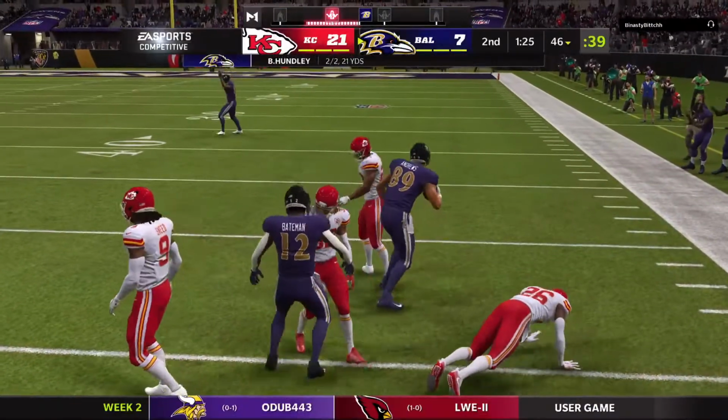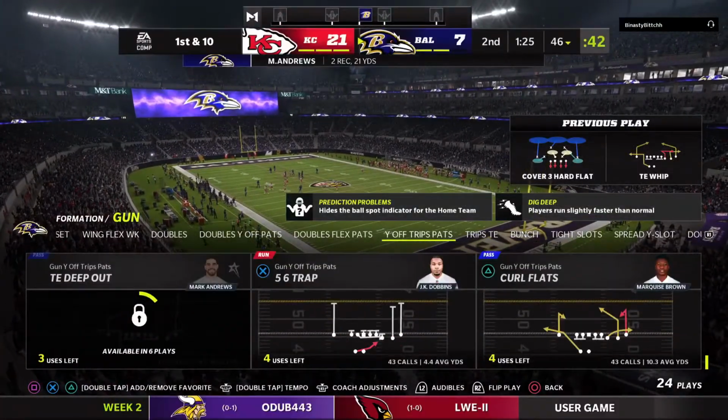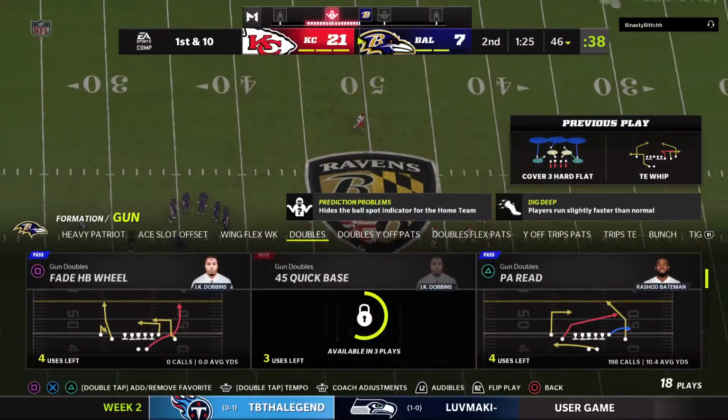I'm sure you always treated the kicker nicely, though, right? You know, truthfully, I did. Good. I always did, because those guys, they won us a whole lot of games.